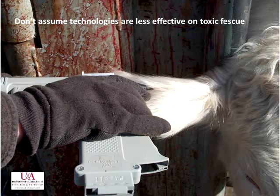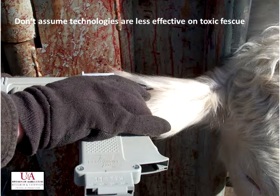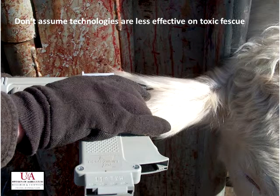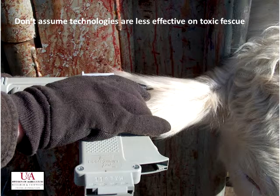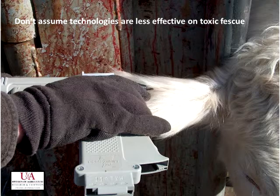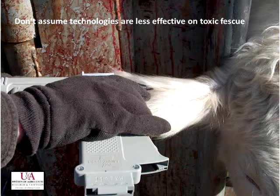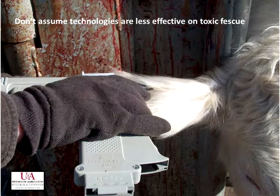So I think the first thing we have to recognize is do not assume that those technologies that are available to us today are not effective on fescue. We understand and appreciate the negative effects that fescue toxicosis has on weight gain. So we might have the perception that some of the tools, such as growth promoting implants, may not be as effective with cattle on fescue as they might be in other pasture-based situations.